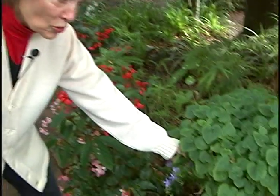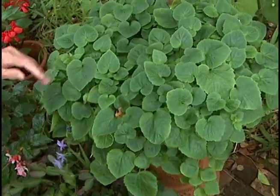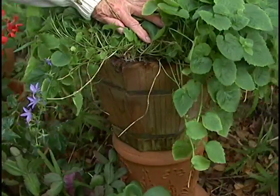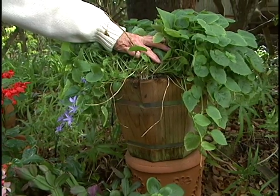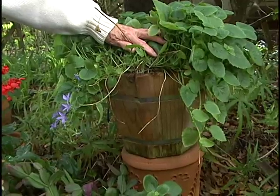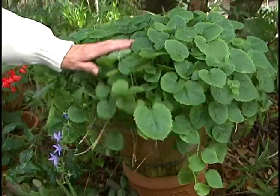This is another very commonly planted plant. It's called a campanula, Campanula poscharskyana. I'm growing it here in a container because it kind of prompts it to bloom a lot rather than just grow and cover the ground.